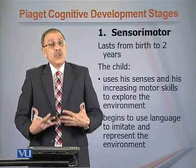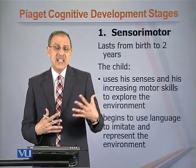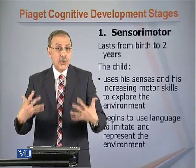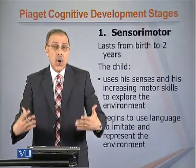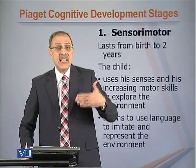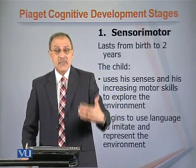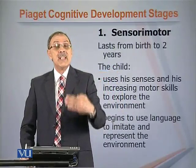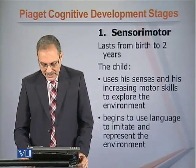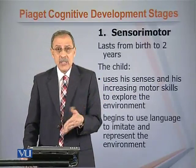But as the child grows, motor skills increase. Moving his arms, moving his legs, touches something, feels something, and as he grows, he begins to crawl and walk, and he involves himself in increasing motor skills. These increasing motor skills help the child learn from his environment. Begins to use language to imitate and represent the environment. This is from birth to 2 years.